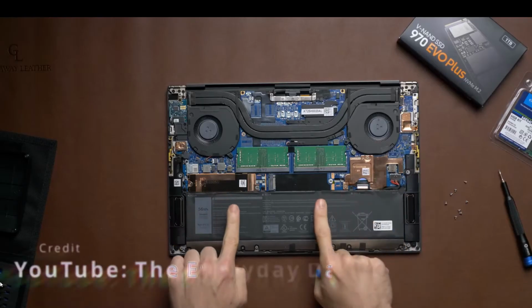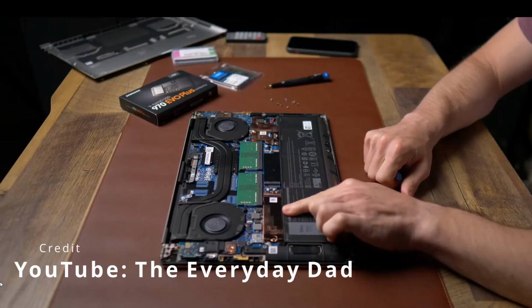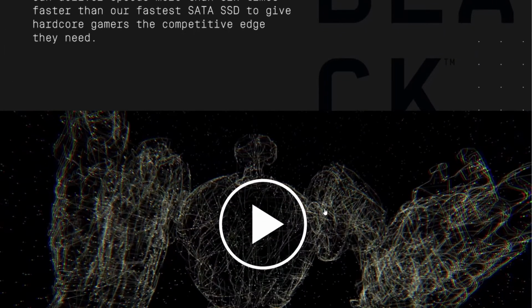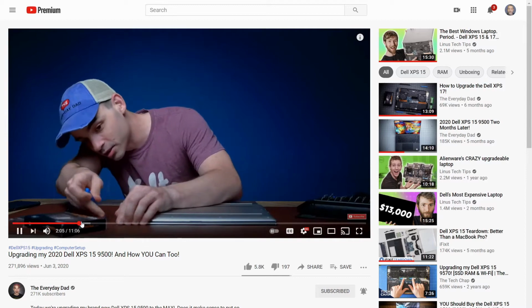There is a second NVMe slot, which was a huge part of the upgradability factor for me, both the RAM and the storage situation. I needed to be able to upgrade the RAM and add storage where needed. I also installed a Western Digital Black 1 terabyte NVMe drive in the second slot. One note, if you've watched any other reviews or videos on this machine, you'll know that it does not come with a hard drive screw because Dell's saving all that miraculous cash by not including a screw. Whatever. These are both NVMe slots, so they're super fast.